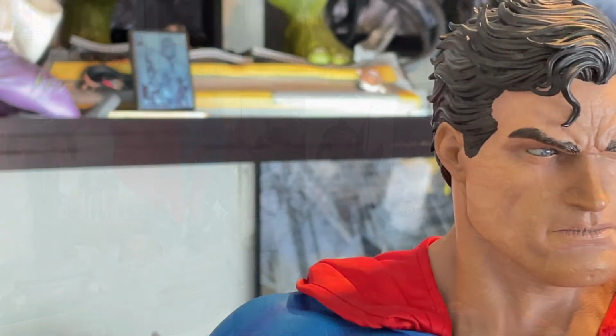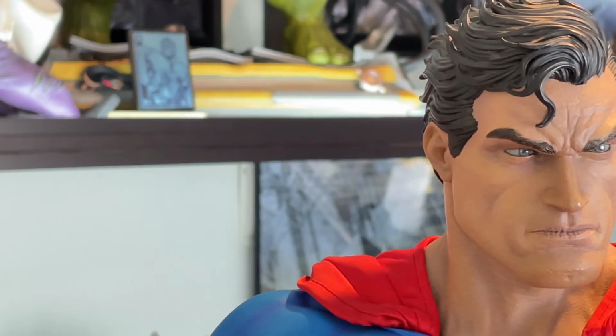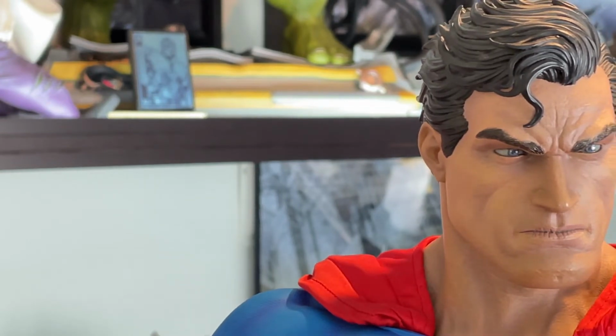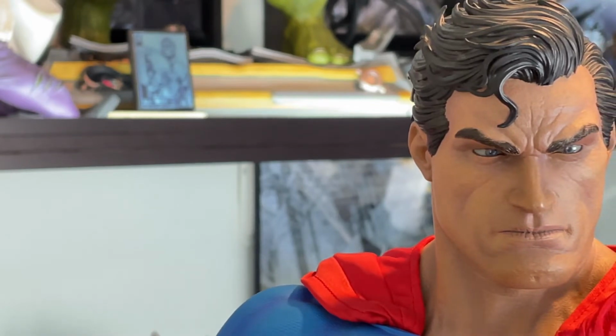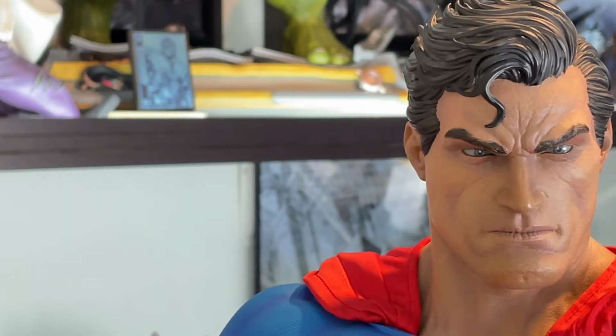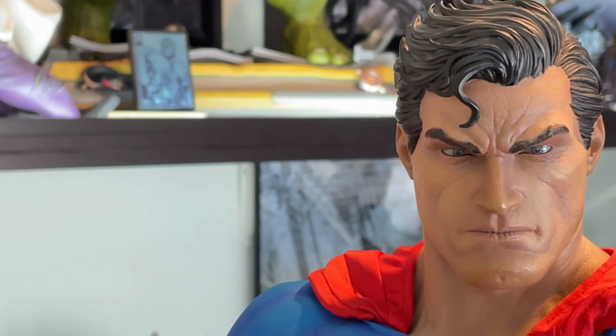The skin tone they did on this is beautiful. If you take a real close look at the head sculpt, the ears are sculpted perfectly. Love the way they sculpted the ear and the neck area, and then his jawline is just powerful. It's a powerful, powerful sculpt. As it keeps going around and you look at his cheeks, man, his cheeks are just giving you that powerful Superman look, man, and him looking down like that is just insane, man.